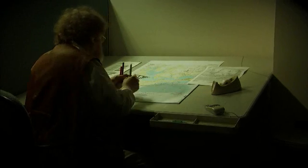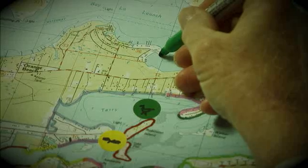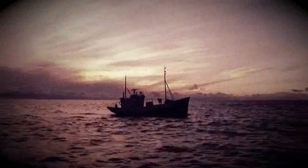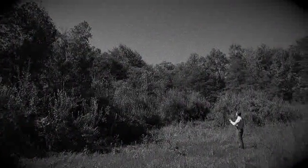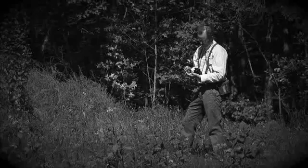It's 1980, and a cartographer pores over detailed maps of the shoreline, color-coding every environmental resource. It's 1951. As commercial fishing boats come in off the Pacific Ocean, a dockmaster documents each boat's cargo. It's 1919, and a field biologist stops to jot down notes on his birdwatcher observation cards.